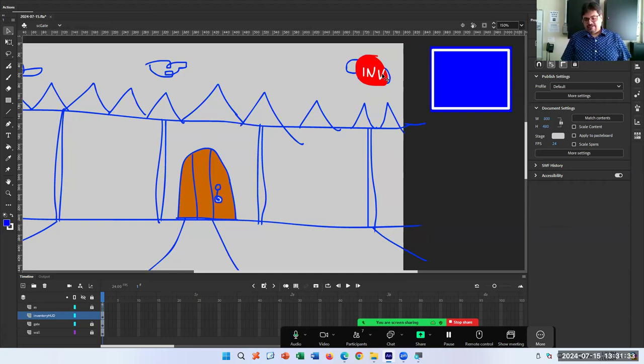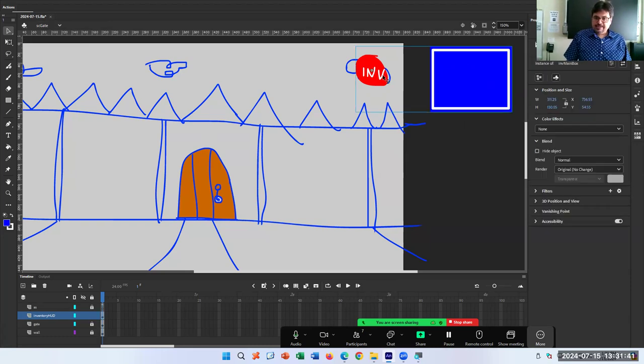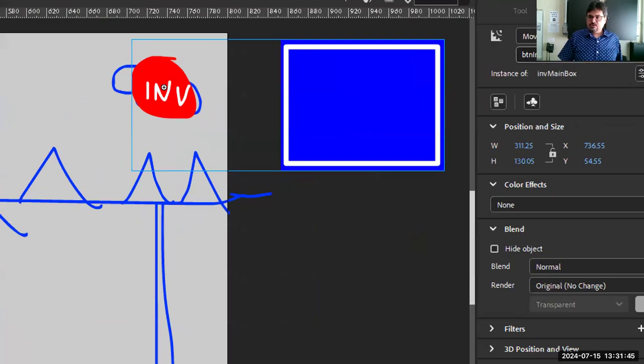When I click that, it will play the animation to make the box appear on screen. And then if we've got the key or not, it will show keys. That symbol needs to be a symbol, of course. That needs to have an instance name, of course. I'm calling it button inventory.